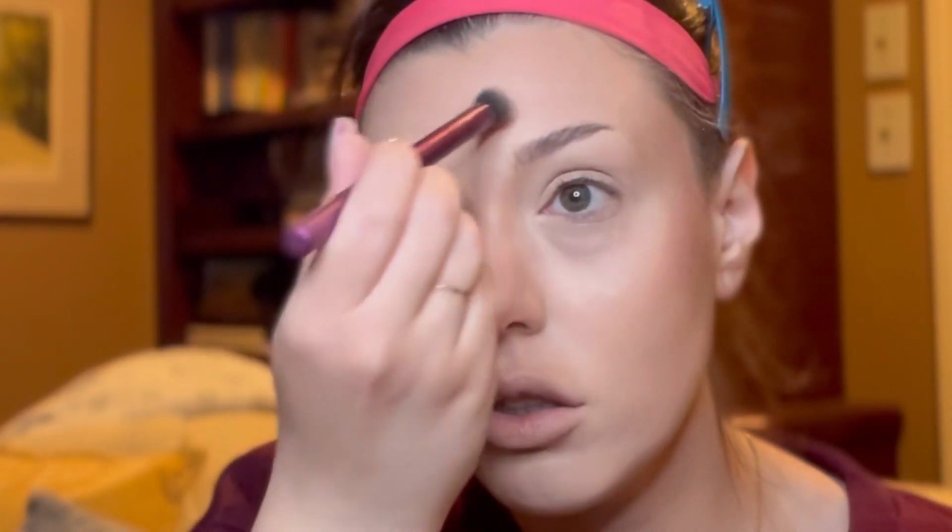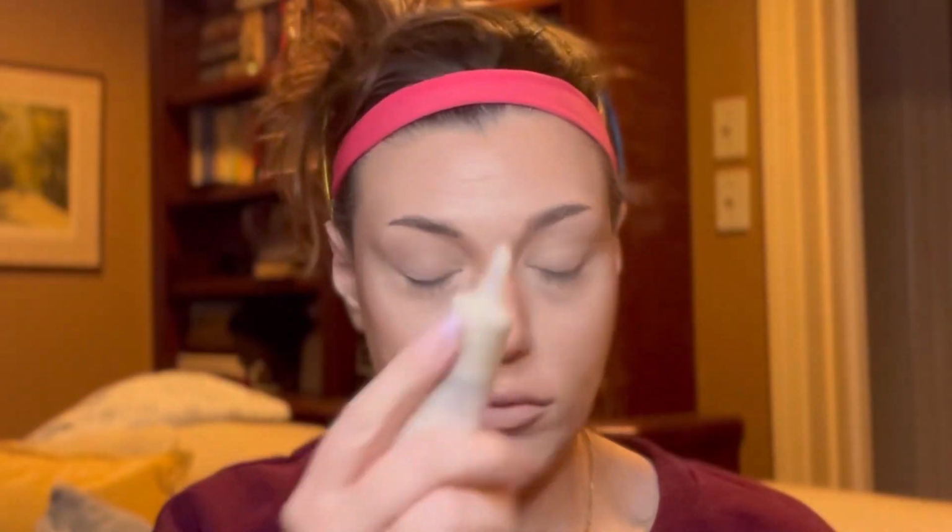I'm going to use the Liquid Kilowatt highlighter from Fenty, and I'm just going to apply it wherever the light hits the high points of my face.